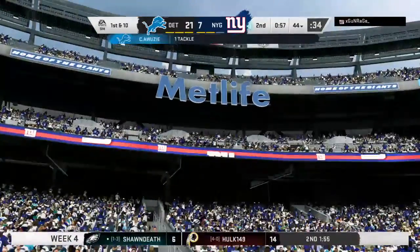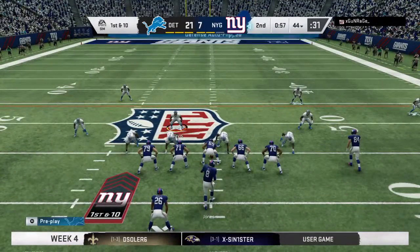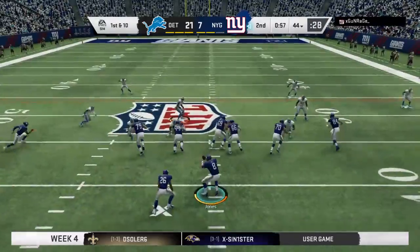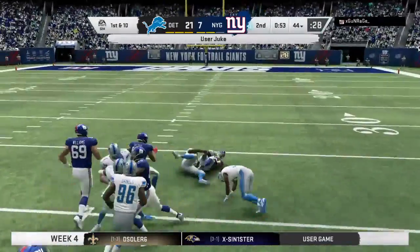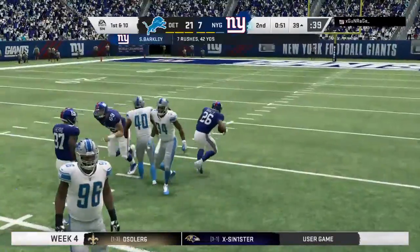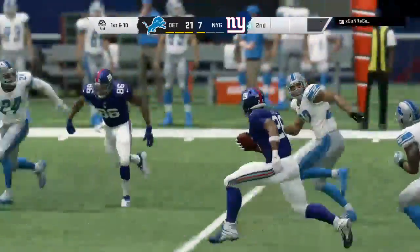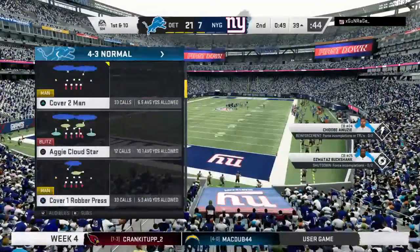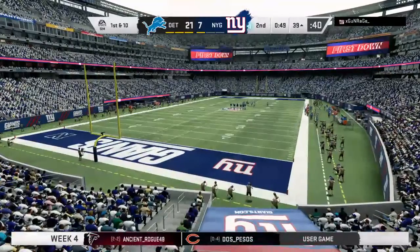First and 10 at the 40. Took just one play to move all the way to the 44 as they try again on first down. Squeeze, squeeze, double, double. Check, check, check. A give to Barkley out of the gun. And they'll get him down as he's inside the 40. 17 yards and a Giant first down. Now the Giants will use the second of their 3 timeouts as they get the stoppage with just under 50 seconds remaining in half number 1.